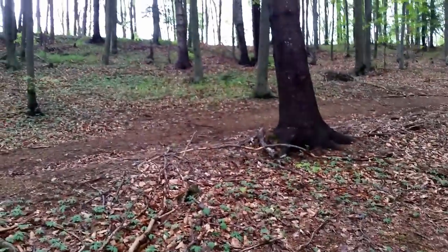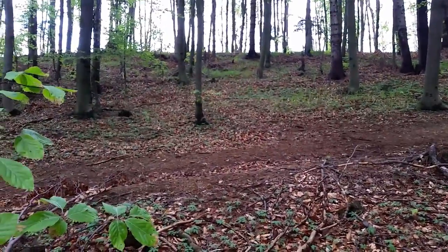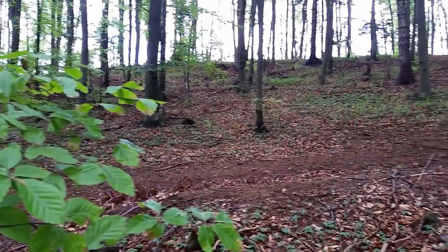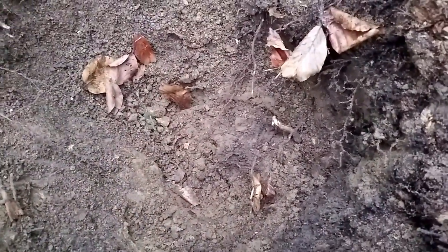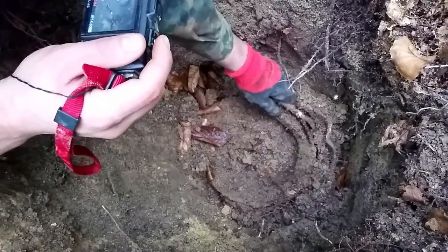In this area there are a lot of trenches. They installed a lot of tents over there on that hill. And there is a helmet. There is one edge over there. We're gonna try to reach it. And we now reach the first helmet.